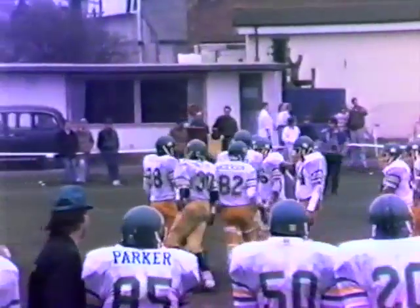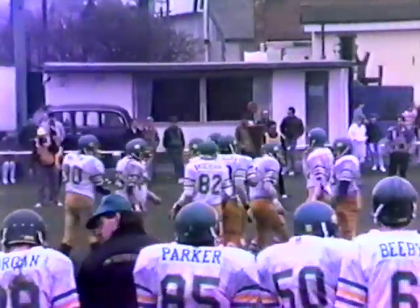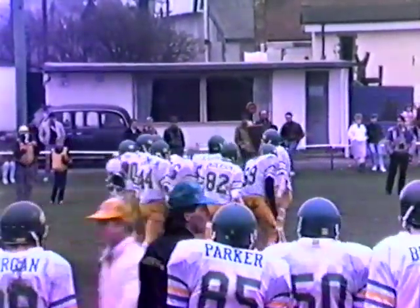Tony Belfond on the carry. He's tackled by number 56, Jim Rose. And a gain of 4 yards on the play. It'll be second down and 6 for the Stormbringers.